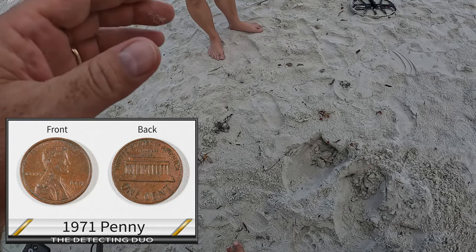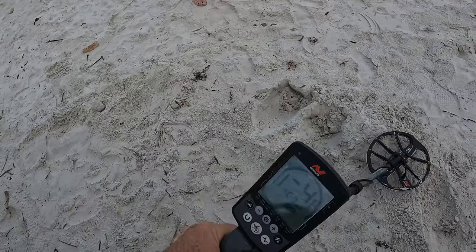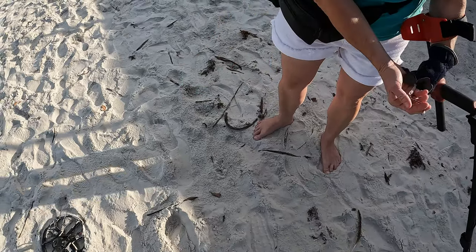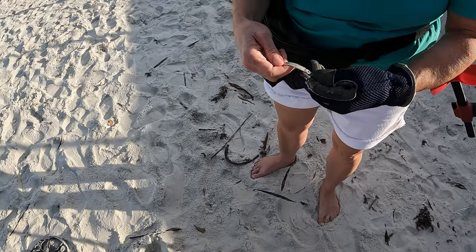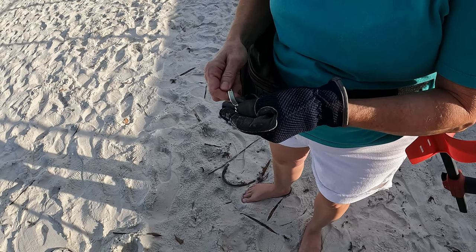A bunch of copper pennies here. Woo-hoo. Somebody throwing out all their old copper pennies. Anymore? Oh, look at that. Oh, look what you found. Oh, wow. You found like an ID bracelet, huh? Yeah, somebody's sure medical. Sure did. Medical ID bracelet. Okay. Oh, we can get that one back to them, I guess.